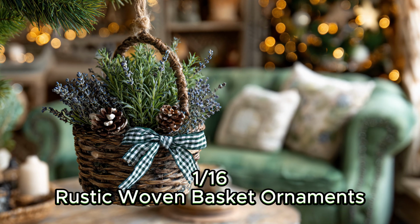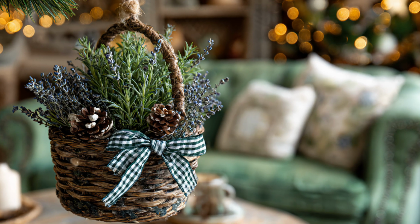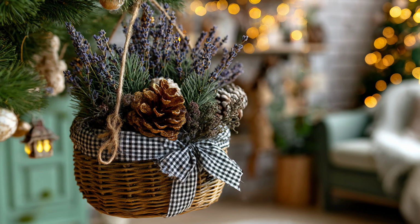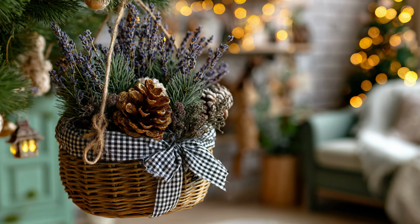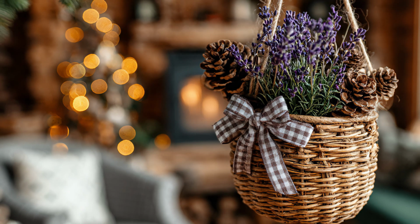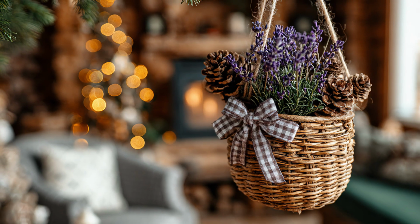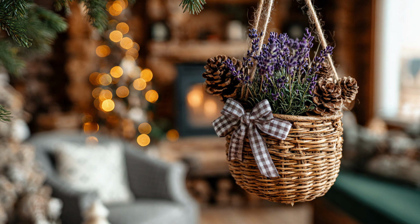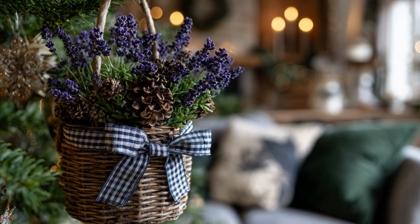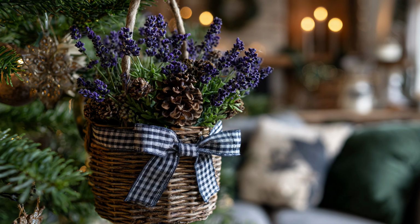Idea number 1. Rustic woven basket ornaments. Imagine transforming simple woven baskets into charming Christmas ornaments for your tree or mantle. Use small, lightweight baskets made of natural materials like wicker or rattan, each no larger than a teacup. Paint them in soft whites or muted greens, then distress them lightly for that vintage cottagecore look. Fill each basket with dried lavender, pine cones, or tiny faux berries for a pop of color and texture. Tie a delicate gingham ribbon around the handle and hang them with twine for a rustic touch.